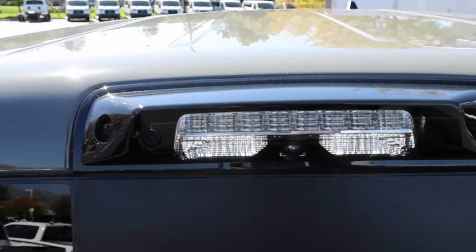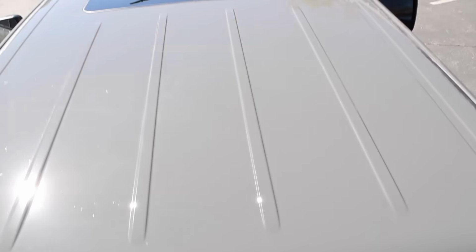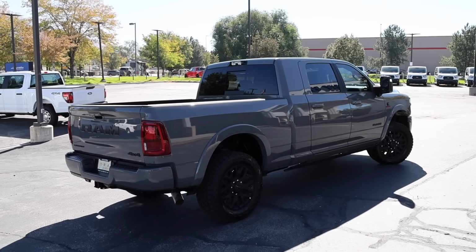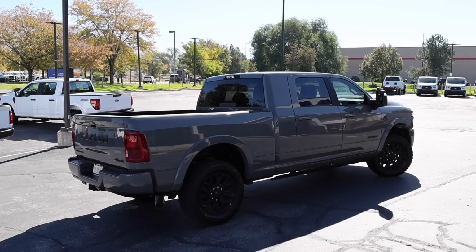There's going to be 2 cameras up here, one for bed view, one for the rear view mirror. Power sliding glass with defrost. The only negative thing about a MegaCab is it takes longer to clean these trucks. And then here's a side view. So the ceramic gray does get a little bit darker on this side.